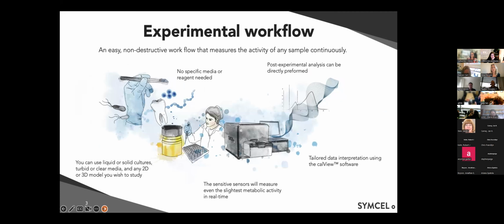One of the biggest advantages the instrument brings is that it allows the possibility to measure literally anything, any type of media and any type of compound. Basically anything that fits into one of the vials we can measure, and we do that in real time. So it really allows the possibility to, in a fairly high throughput way, screen different conditions and different samples. The method is completely non-destructive. So it also opens up the opportunity to run post-experimental analysis directly, which is, of course, a very important aspect for many types of preclinical studies.